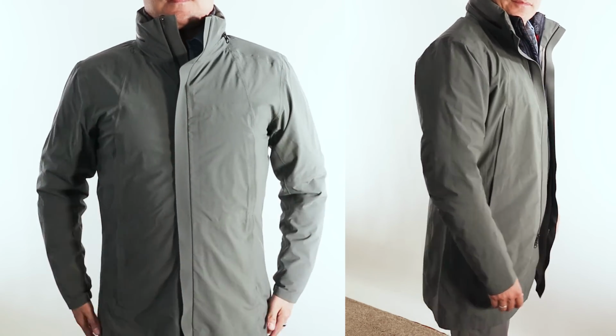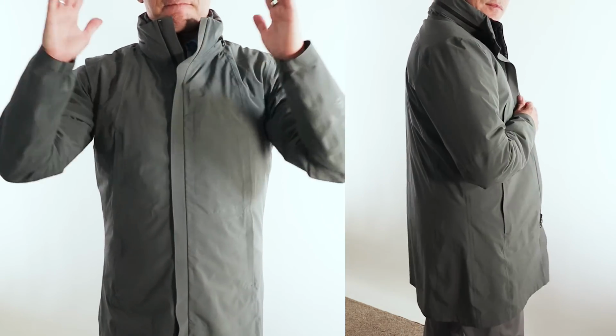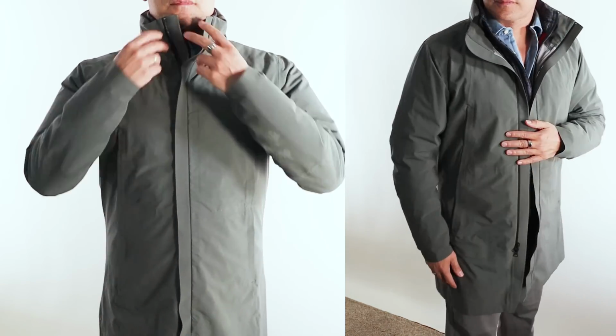And the wind, if it's really high, it's going to just cut right through those jackets. This though is going to do a great job of keeping that wind out, keeping that water out. Not really going to insulate me, but again, that's the versatility of having multiple jackets, is you can combine them and all of a sudden you get the best of both worlds.